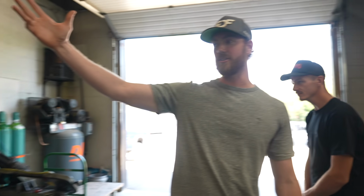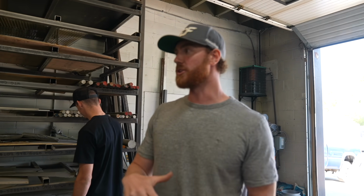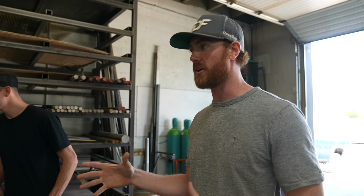So through the door, we start by just having a bunch of material sitting on the racks. Our angle kits are made of a bunch of different metals. We got aluminum, we got alloy, high strength steel, we've got regular steel, stainless steel, chromoly, all that stuff just comes in and sits here. The first step of making the kit is to cut out the profile of the control arms and of the knuckles. That is done on our water jet machine, which is right here.